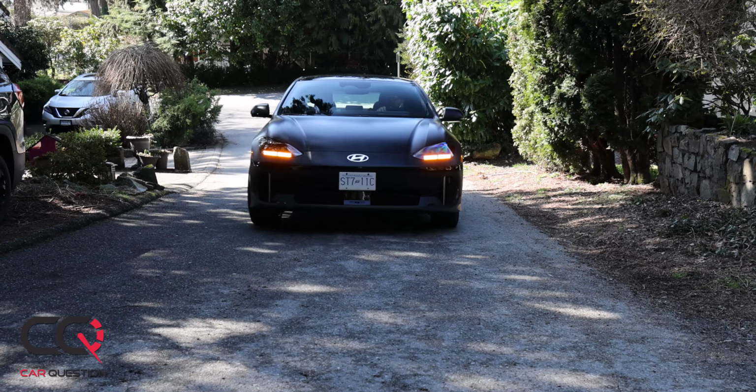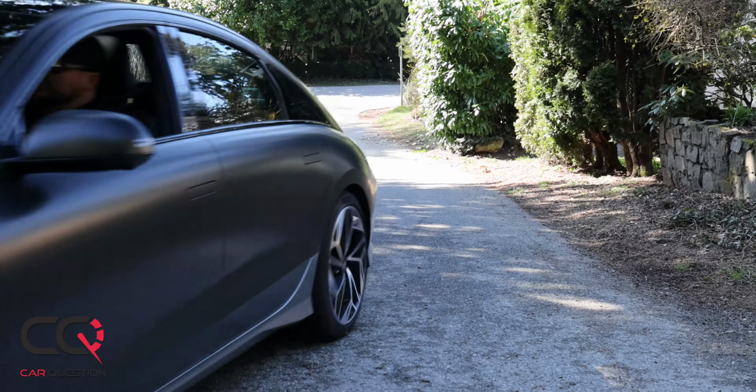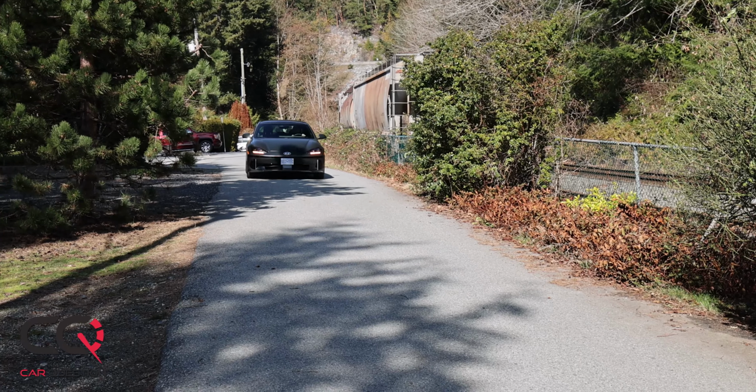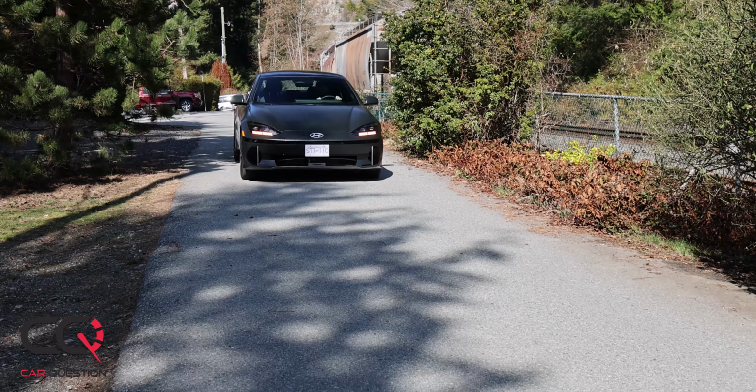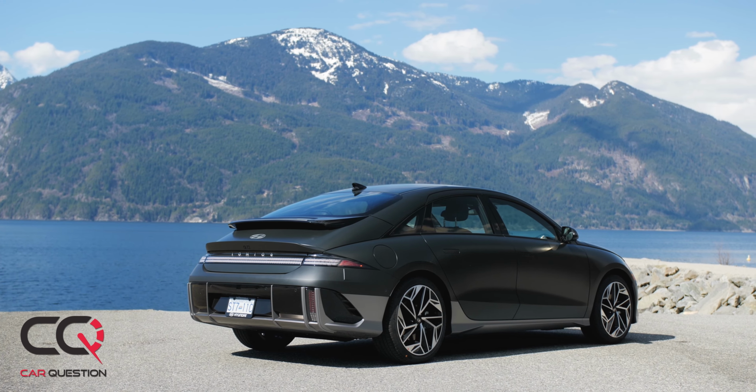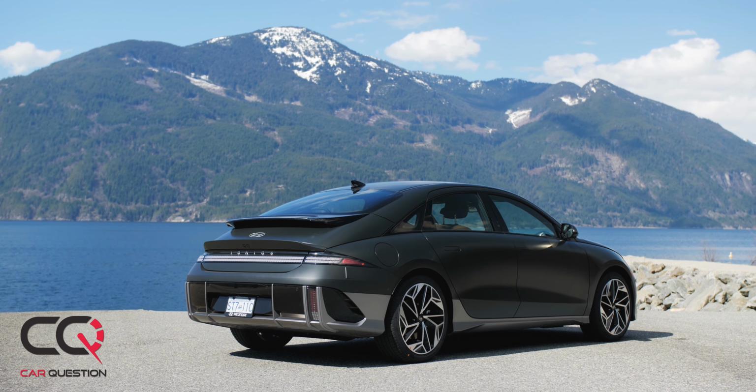And if you're plugged in, let's say on a level 2 charger, from 0 to 80% in 7.5 hours, which is a great and amazing number. But we know that in winter, sometimes what's written on paper is not going to be the same thing in reality. So we're going to see that over time.